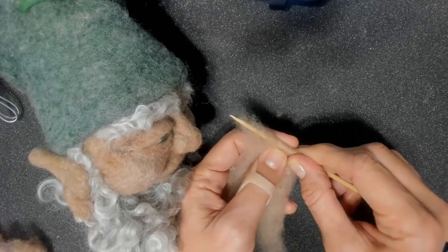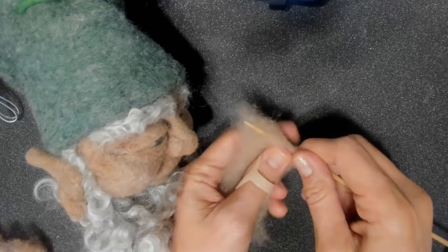And you know what, y'all? Play with this a little bit. Make a few different shapes. You don't have to get the shape right the first time.